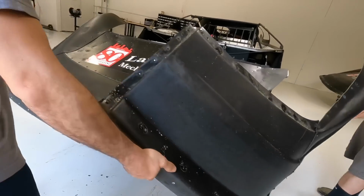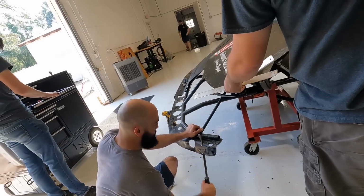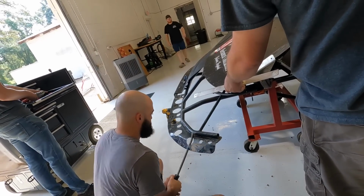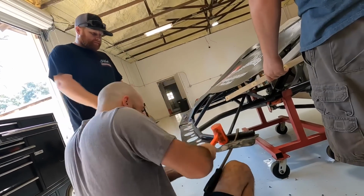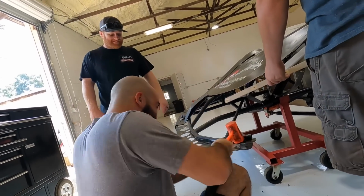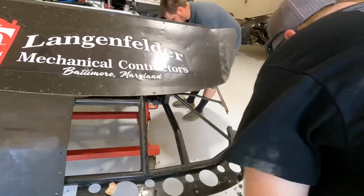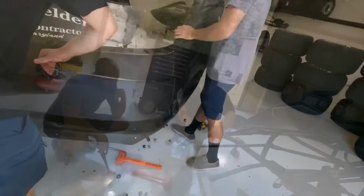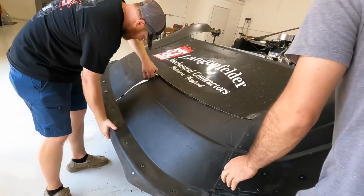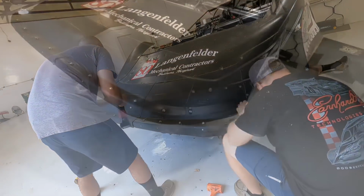You gotta yank it. There you go. All right, so we gotta straighten this out and then put it back together. That'll do her. How bad did I bend it? You bent it pretty good there, buddy. Barely nicked it. Hey, Jesse don't need no help, boys. Oh yeah. All right, nose is back together.